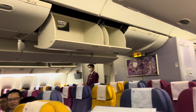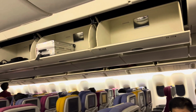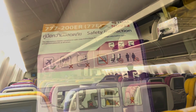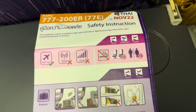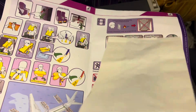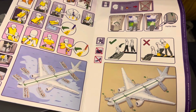Here's what the rest of the cabin looks like. Spacious, clean, albeit a little old, which I am completely fine with for this less than 2-hour flight. Here's a little bit of a closer look at the Thai Airways safety card, which must be a rarity nowadays. Oh, and surprise, I didn't realize that the air sickness bag was also inside of it.